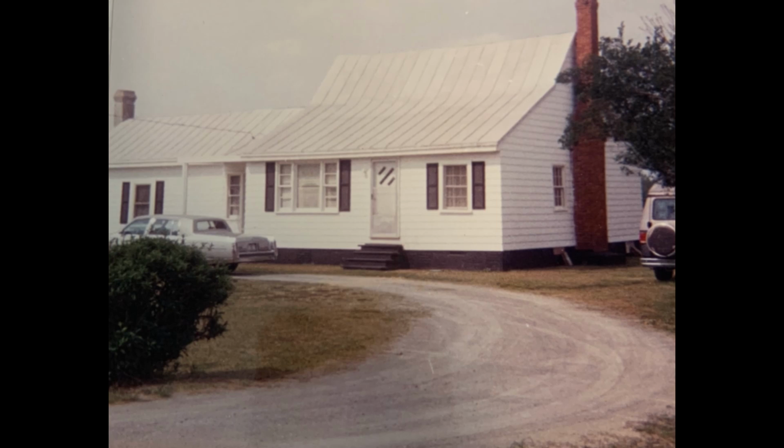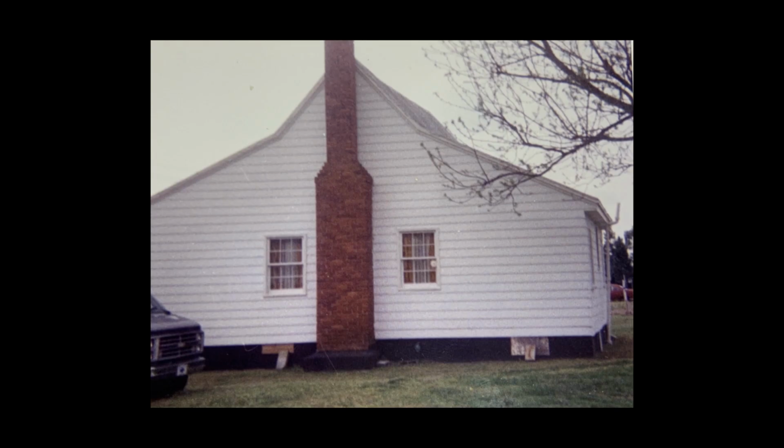I hope everyone likes the color and the color scheme that my wife picked out. I think she did a really good job.